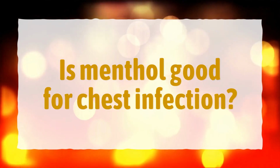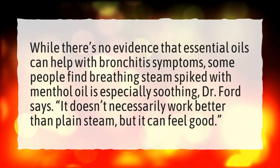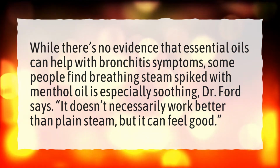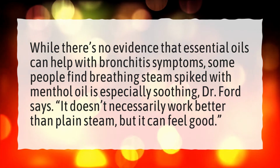Is menthol good for chest infection? While there's no evidence that essential oils can help with bronchitis symptoms, some people find breathing steam spiked with menthol oil as especially soothing, Dr. Ford says. It doesn't necessarily work better than plain steam, but it can feel good.